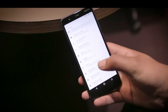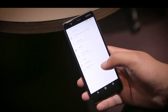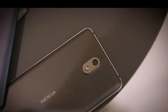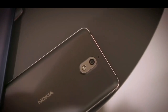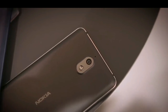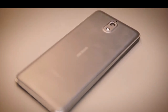And the main features of Nokia 2.1 are a 4000 mAh battery, and it comes with an 8 megapixel rear and 5 megapixel front camera. Nokia 5.1 has a 16 megapixel rear and 8 megapixel front camera. Nokia 3.1 has a 13 megapixel rear and 8 megapixel front camera.